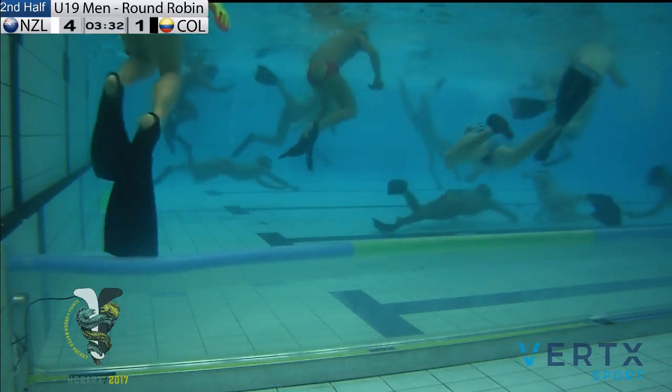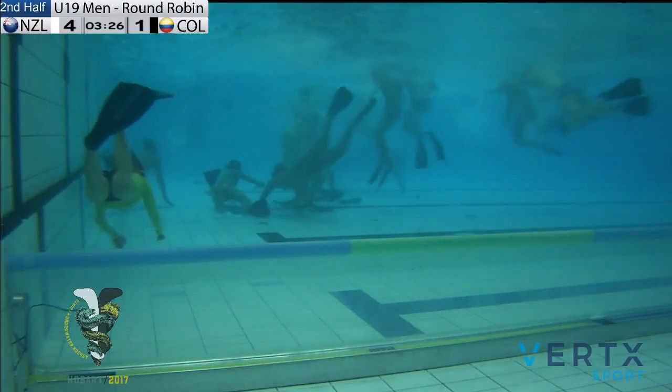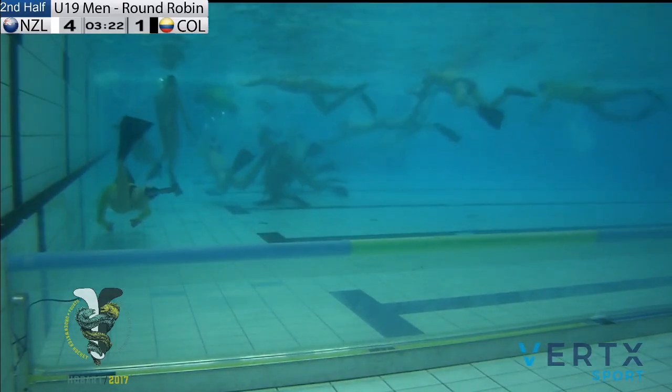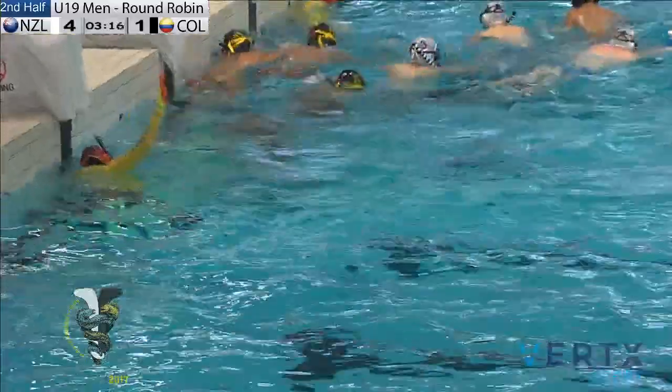pressure here, Nath. Yeah, well, you could tell that the Kiwis did a couple of subs there, because you saw a couple of fresh lads just sprinting across the camera a second ago, and they're obviously fresh oxygenated blood in the pool, helping out their teammates as they drive really hard on that goal tray again.